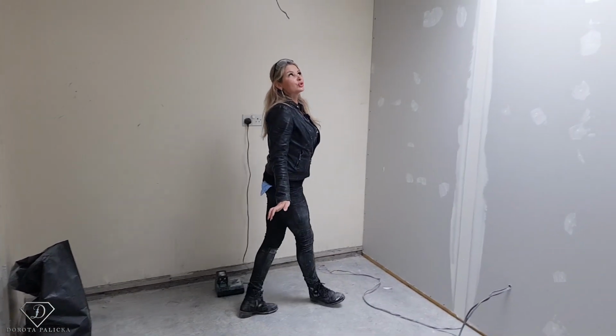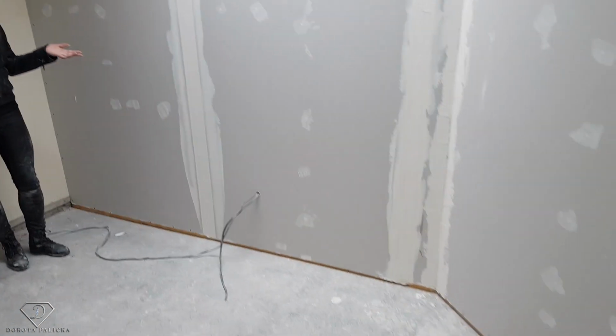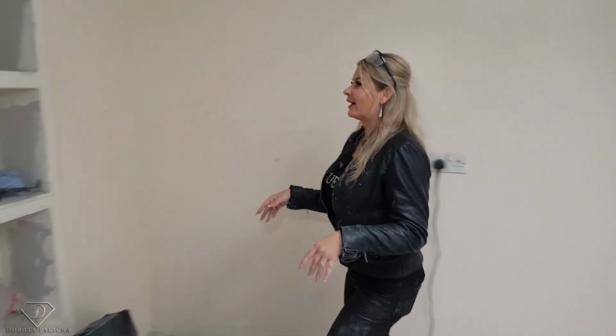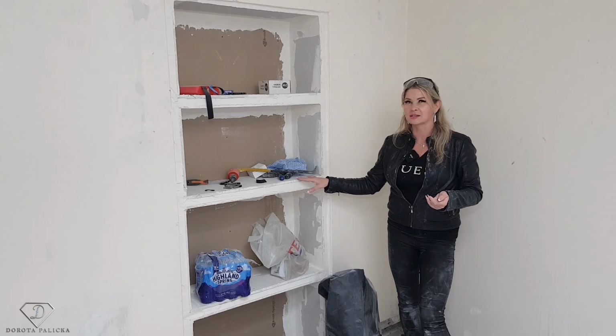And the pedicure room is happening as well. As you can see, there is lots of space. Again, I'm happy how bright it is here. Patrick did this shelf already. There are going to be tiles over it, just so it looks nice.